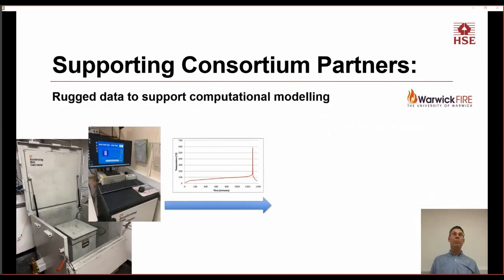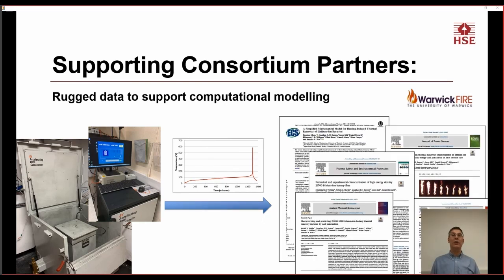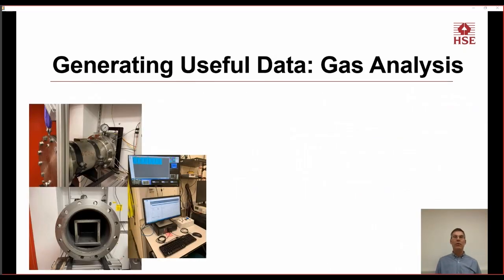And another example is looking at the data needed to do computational modelling. The model is only ever going to be as good as the data that feeds it, that generates it. So we were generating a lot of data and feeding that to a partner within the consortium who was doing that modelling, and there's just a few papers that come out of that. Now, in addition to that work, we were doing some research that we were driving.